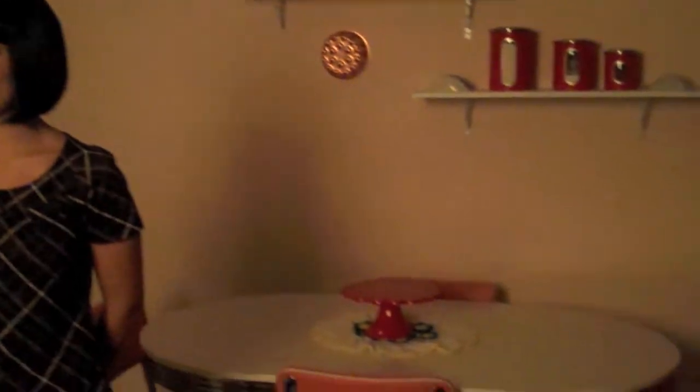Our refrigerator is actually from 1956, and it came from Jacksonville. We went and picked it up and brought it down. Then our stove, it actually works. It's, I believe, from 1954, and we picked that up in St. Pete. And then we've gotten all sorts of other little knickknacks to make it look really authentic and lovely for the models.